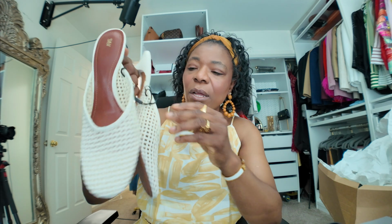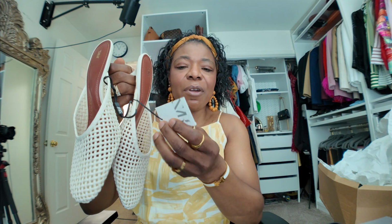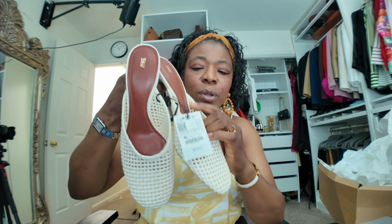So the next sandal that I picked up from Zara, this is more of a mule.